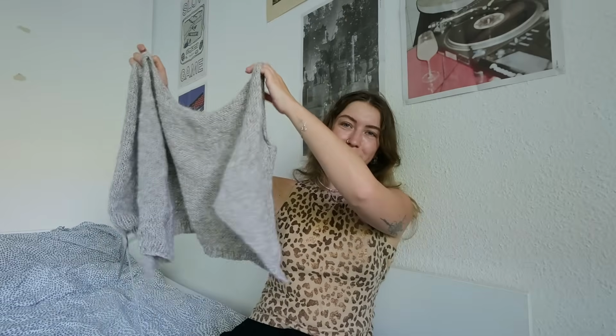And here it is, 1 week of work across 2 continents and 4 countries. If you've ever wondered how much I could knit while backpacking around Europe for a week, that's your answer.